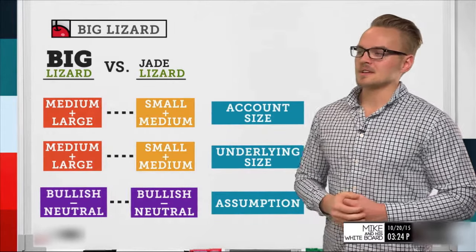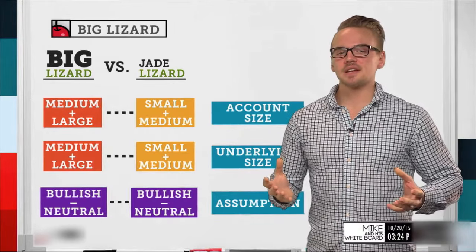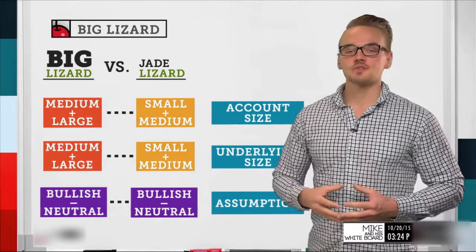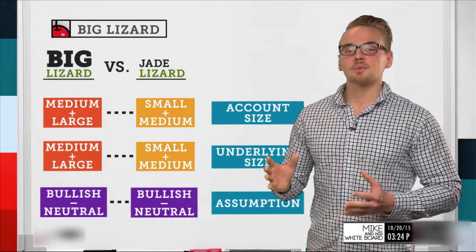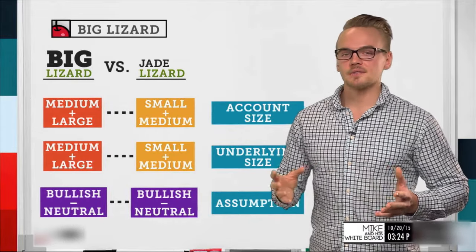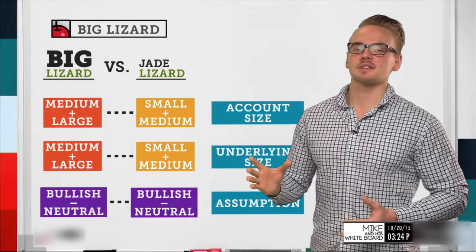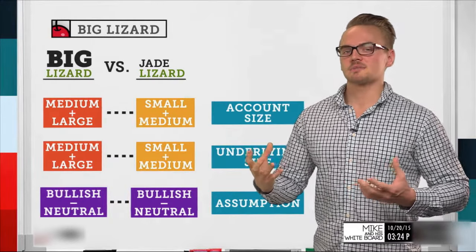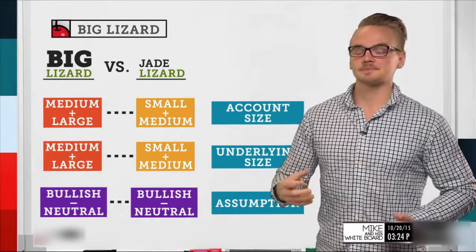And when we're talking about assumption, these two trade strategies are exactly the same. So when set up correctly, they're bullish to neutral, and they're bullish when we collect more credit than the width of the call spread, because that eliminates the risk to the upside. So any upside movement will either let us break even after commissions or make a small profit.